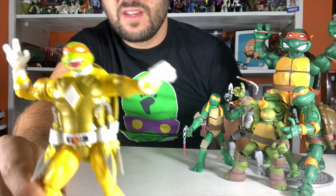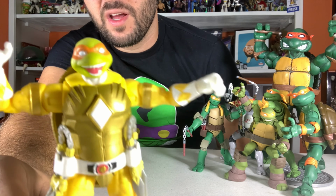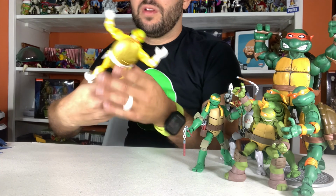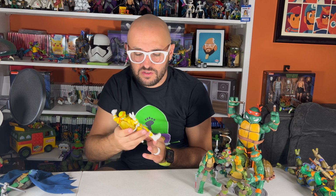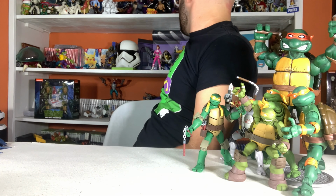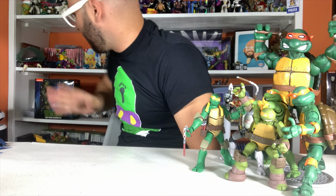It's a cool line. It's nothing like you have to have. I painted his eyes because I had really derpy eyes, so that's all there is to that. But it's definitely a unique line. If you're a fan of both Ninja Turtles and Power Rangers, it's cool to get. So I'm not going to discourage you from getting it, but it's not the best, but it's fine.